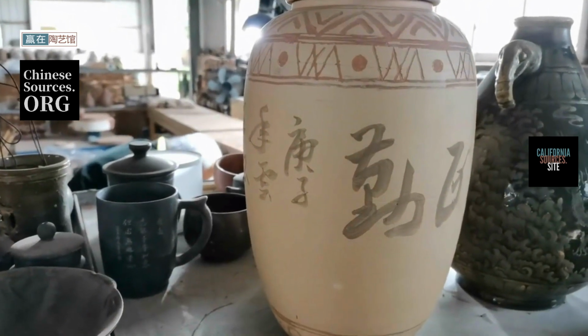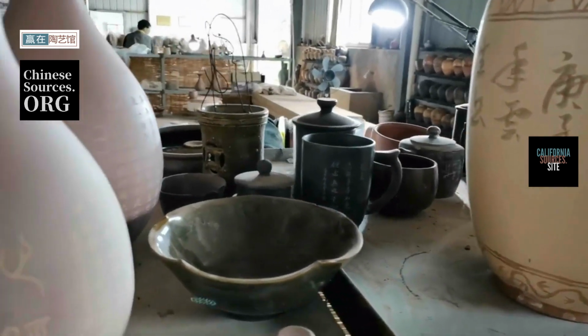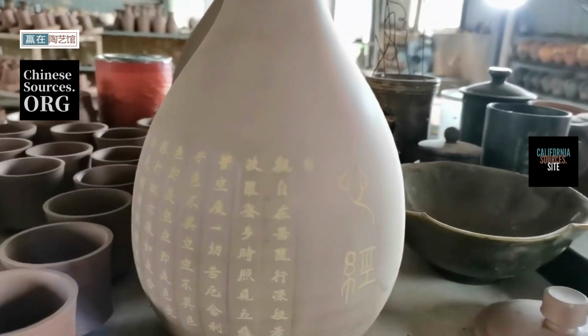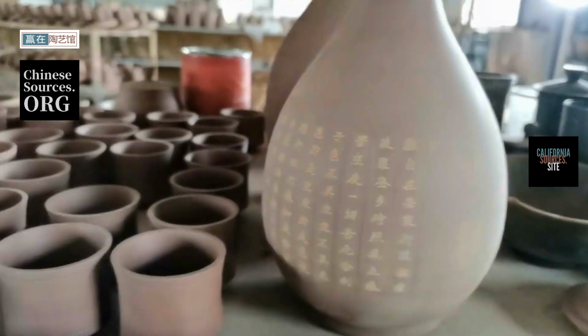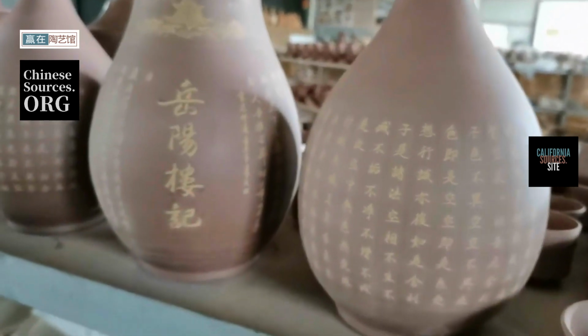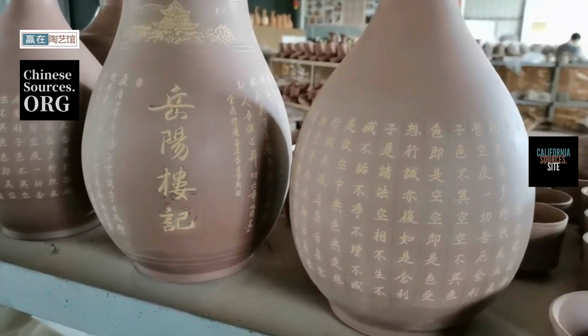Nowadays, most ceramics in the Jingdezhen market are produced in large quantities by machines. However, there is still a niche group that needs ceramics from a purely handmade workshop. Because they are scarce, they are indeed rare.